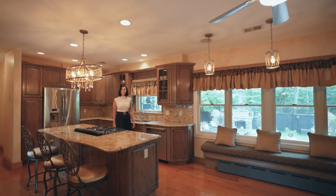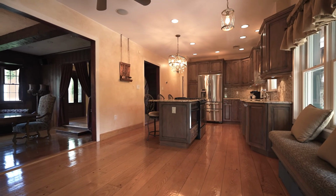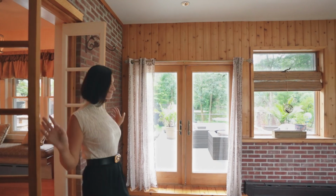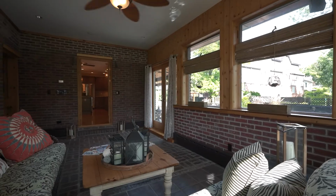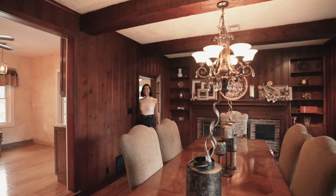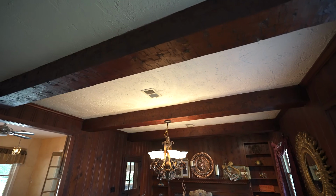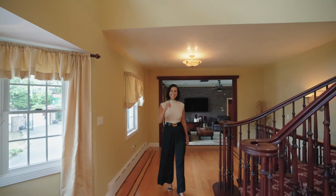They say that the kitchen is the heart of the home, and this one is truly special. Adjacent to the kitchen is one very elegant room, the formal dining room. Now let's head upstairs.